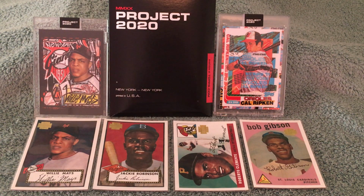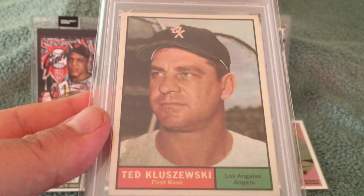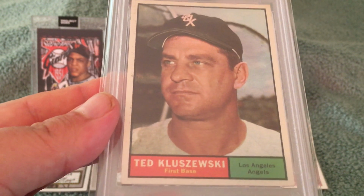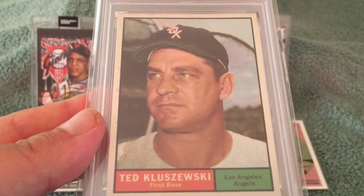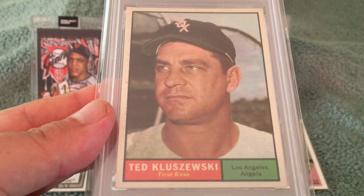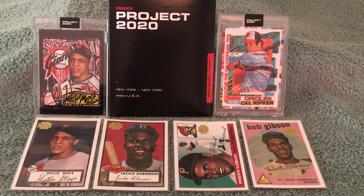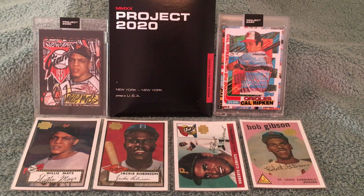Here's the last card of the big klu. Ted Kluszewski, 1961 Topps. Figured I'd grab that one. Pretty fun. It's his last card. Kluszewski. It's just a great reference guide, this archive set. Helped me out. This is kind of a fun one. He must have been a signer in this set, but I remember his name on cards.